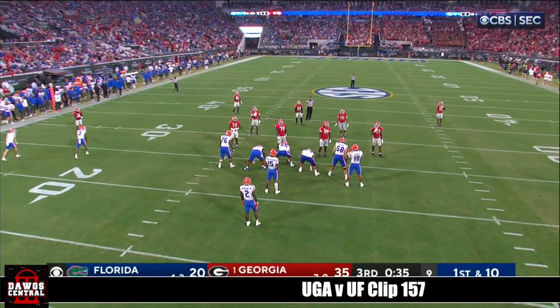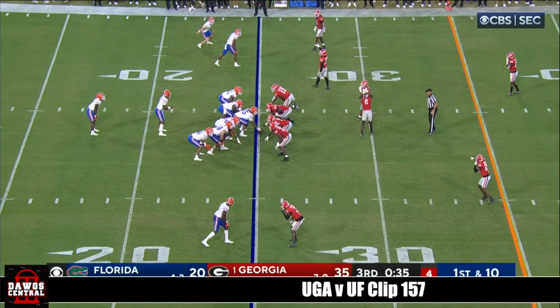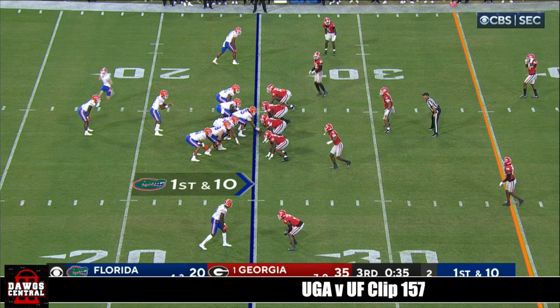Here, pin drop in here at halftime. And as Gary said, a lot of the folks in orange and blue took off and probably wish they could get back in the stadium now.